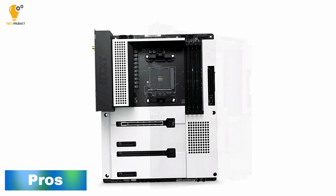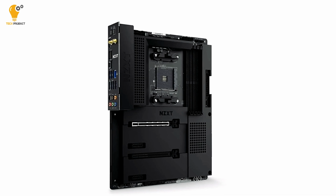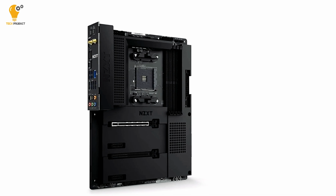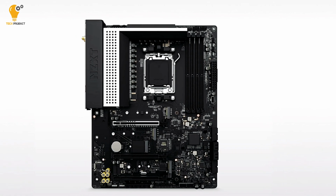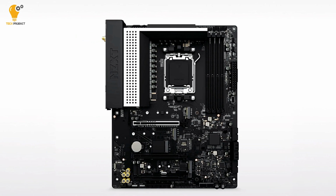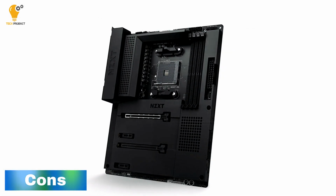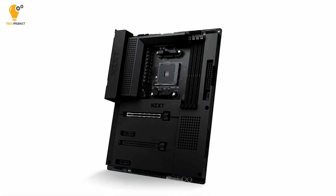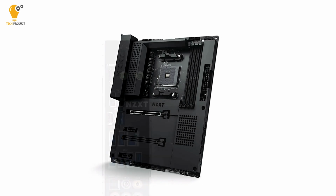Pros: premium build quality and sleek design, advanced RGB and fan controls via CAM software, easy installation for beginners, future-proof connectivity with Wi-Fi 6E and USB-C, excellent integrated audio. Cons: higher price point compared to basic motherboards. Limited PCIe slot expansion for ultra-high-end builds.